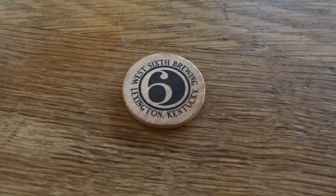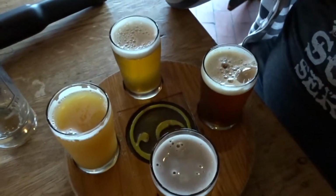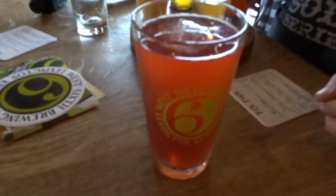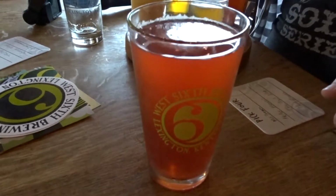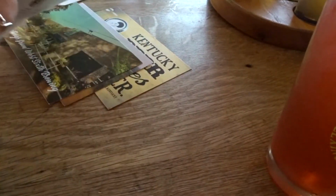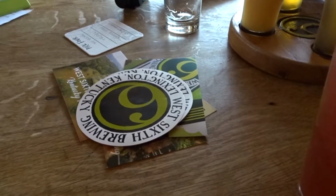Something else that's really cool that this brewery does is when you buy a flight, which Dom did. Of course, you gotta get a flight. You gotta try them all, right? I got this one. It's a Berliner Weiss, and it has blackberries. It is the blackberry mead Weiss. It's like a mead with a Weiss. It has blackberries in it, so I'm excited to try that. We got some cool swag here, which you guys might be able to get if you figure out how to do that. It's a fun little secret.